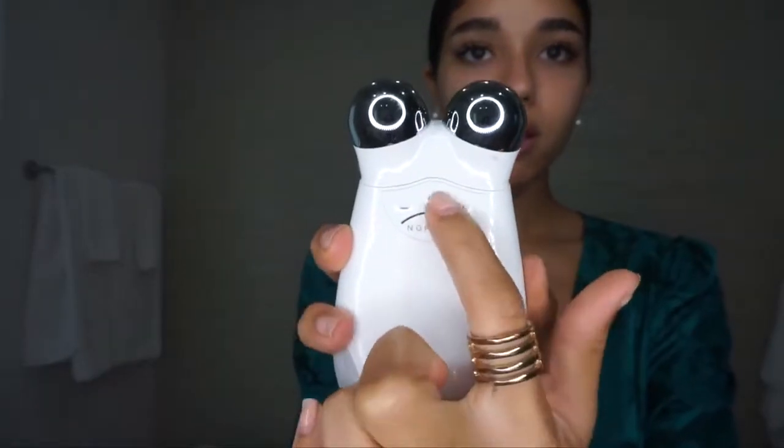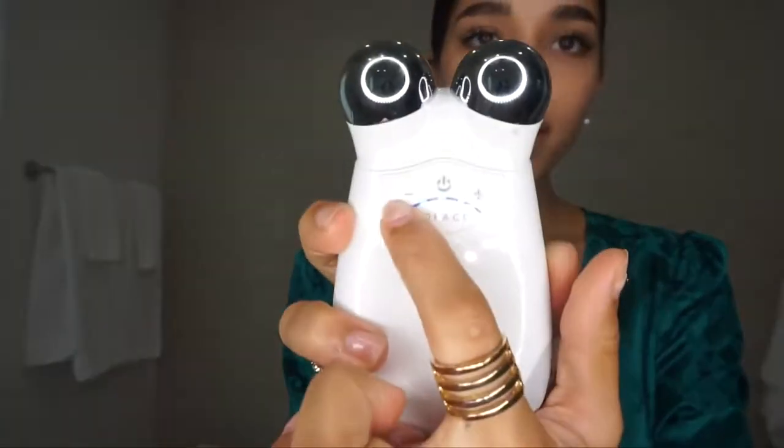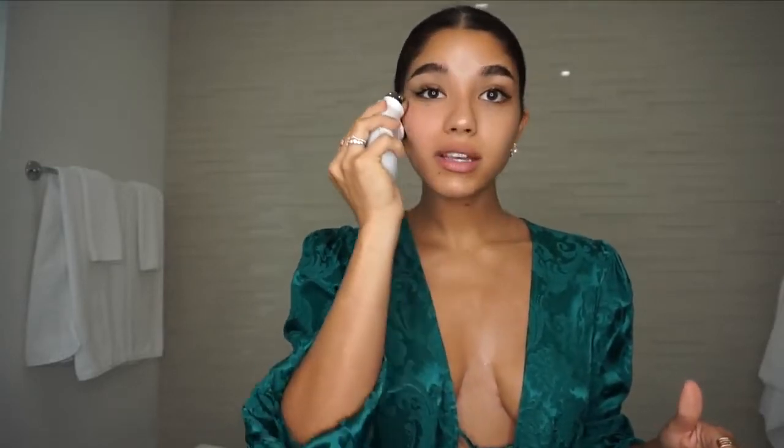So first, I'm gonna put the primer all over my face. And then how you use this is, it has three little buttons right here. So you press power and you pick your level. Let me see what level it is. So I am going to go on like the third level. Yep, third level. So you basically just massage your face with this. Just massage it everywhere under my eyes. And when it makes that little noise, that's when you can go to the next part of your face. But I usually like to wait a bit longer.